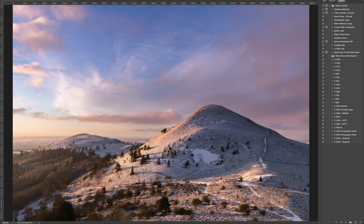And really nice use of the path, coming in from the bottom right hand of the frame, going up here, and then also going through the frame there. So leading your eye through the frame.